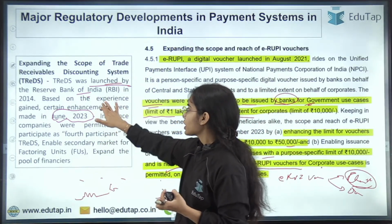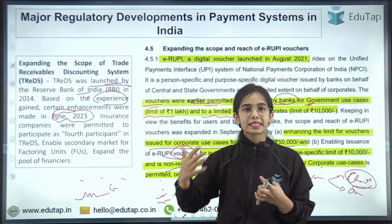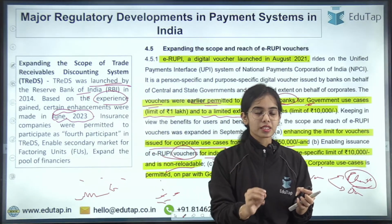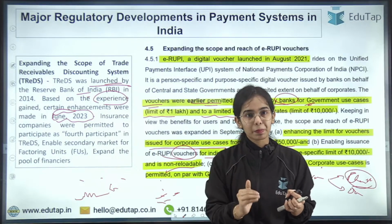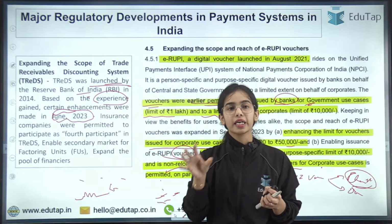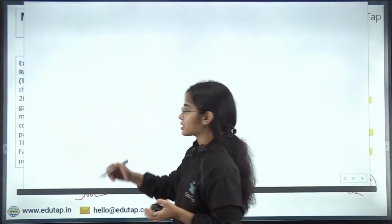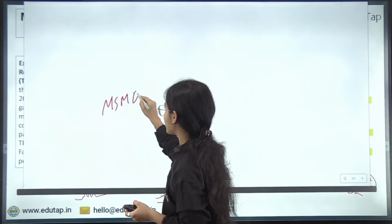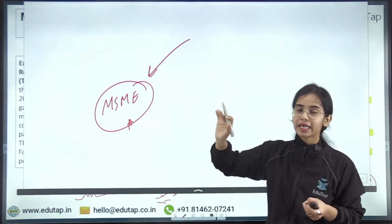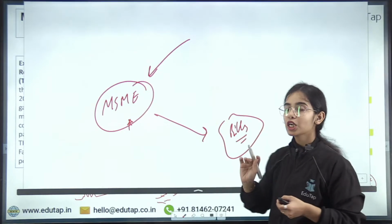Based on the experience gained by the RBI and in the economy, it was said that we are expanding the scope of the trade receivables discounting system, and we will allow insurance companies into it. We will also start the secondary market in the trade receivables discounting system. Through this system, MSMEs, the micro, small and medium enterprises, can get immediate money against their bills of exchange. This is the idea.